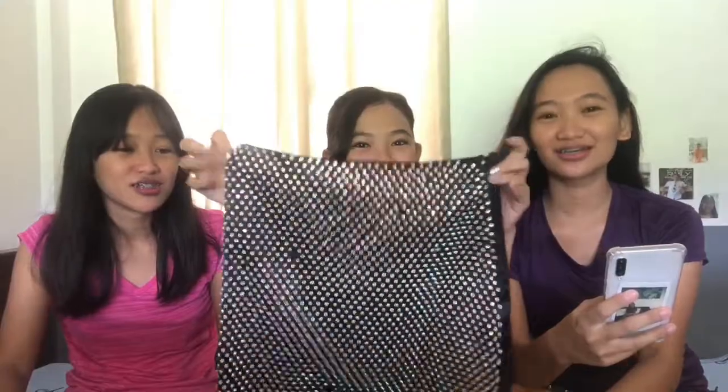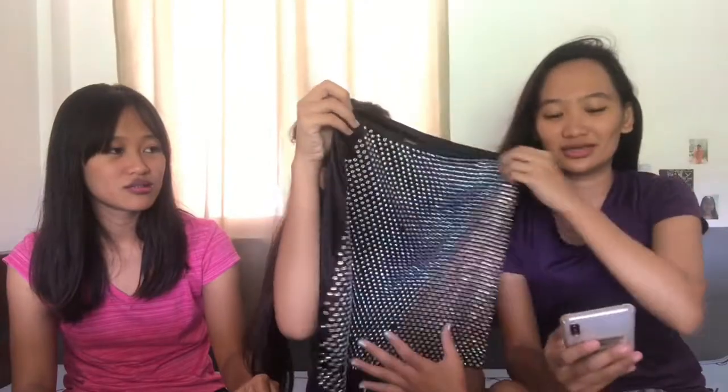Is the Forever 21 women's rhinestone mini skirt where? I will show you the mini skirt. It costs 299. You see, na-scam ako. Or not. Si ate yung bumili nito sa Shopee. It was 1189, tapos nag-sale, 299, so 300 pesos. This skirt is 299. Wow.